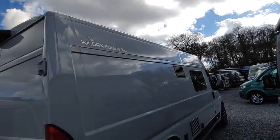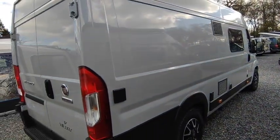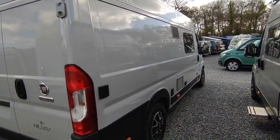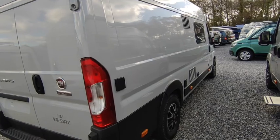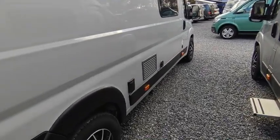That solar panel, factory fitted by Wildax, will charge both the engine battery and the leisure battery, and it's really, really good. Now, if you want, you can have an additional leisure battery fitted next to the existing one, but personally I would recommend try it out with the existing leisure battery. I'll be surprised if you ever feel the need to add another, but if you do, then you can, because there's space for 2.